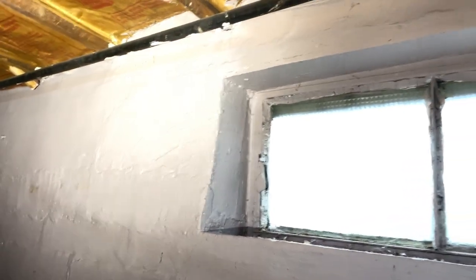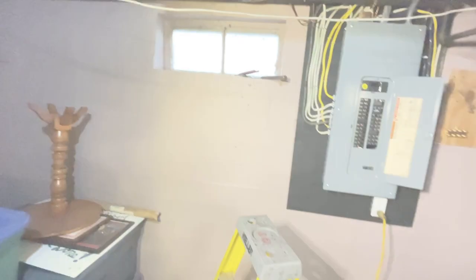I'm getting ready to go outside and take a look. And I think this insulation's gotta come down, and then we'll run it down, and then to that point. So let's get to work. All right.